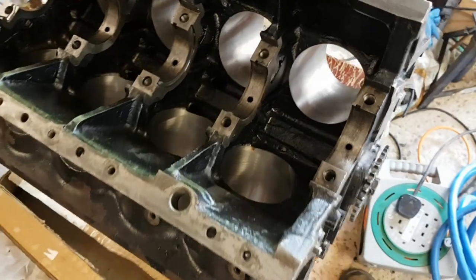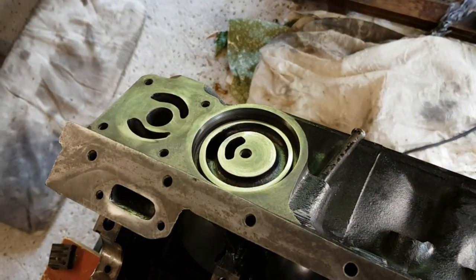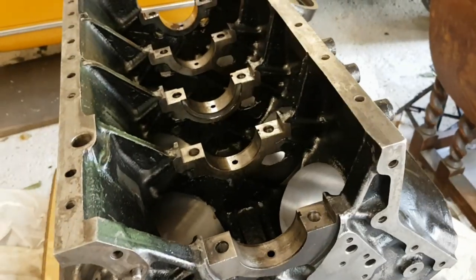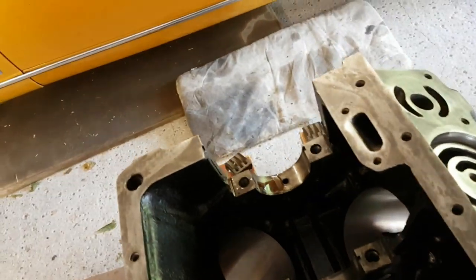So it's all cleaned up now. Been blowing air through all of the oil ways. All of the oil transfer, oil pickup, oil filter, oil pump holes are clean. I've cleaned up the holes where the timing chain tensioners go. The engine's upside down clearly at the moment. So I think what we're going to do now is we're going to put it back together again. Crank in first, check end float on crank, and then take it from there.